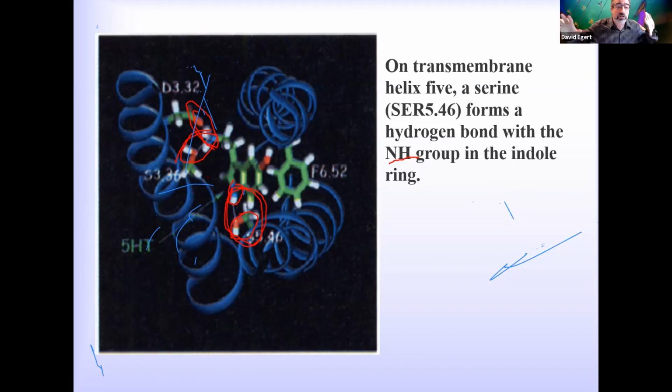The physical shape is important. These different parts of the serotonin have to be in the right physical space. And again, they're making the right kinds of chemical bonds that are just the perfect complement to what the side chains of the amino acids found there want to make. Right, so is this making sense?